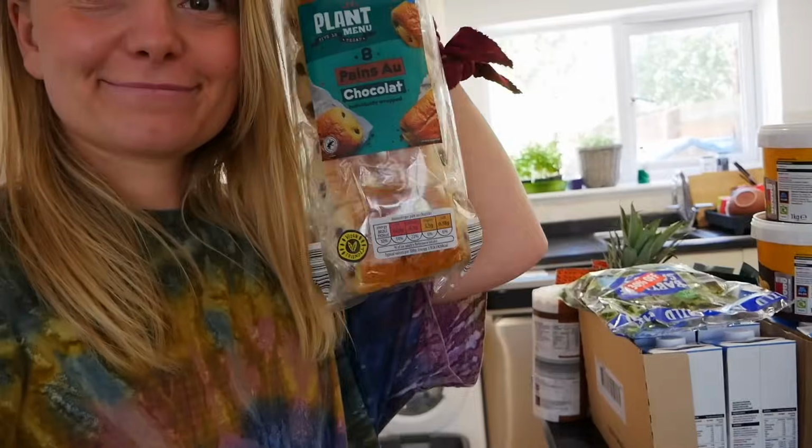See you then. And I've just realised that I think there was one thing that I forgot to show you. Vegan panda chocolate. So this is a little treat that I'm probably going to have one now as I'm putting all of this food shopping away.